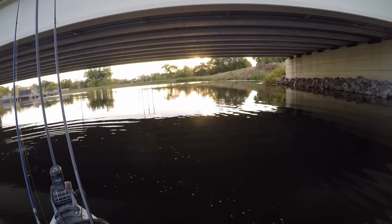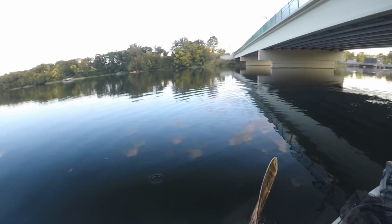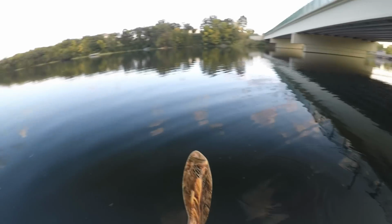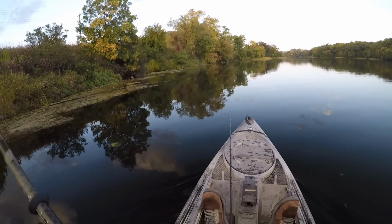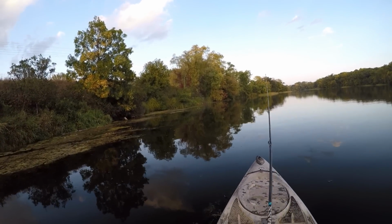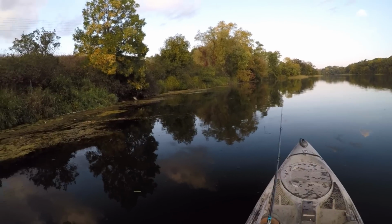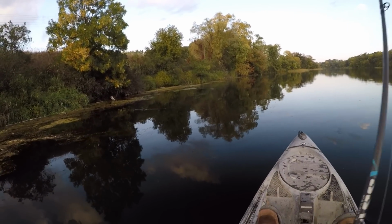Well, we've got about a half hour until sunset. I did give it another quick loop around these bridge pillars after I caught that nice smallie off the one there about 20 minutes ago, but no more action since then. Since we're running low on time though, I'm going to start working my way back toward where I launched from. We'll see if we can maybe pick up one more at least.